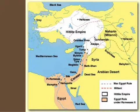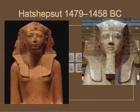All right, a lot of the pharaohs in the New Kingdom are pretty well known. We'll just mention a couple. Hatshepsut. Some of you may have heard of the pharaoh Hatshepsut. The unusual thing about this pharaoh is that she was a woman. She took over after her husband died. And you can see, depicting herself as a pharaoh, even with the false beard there.